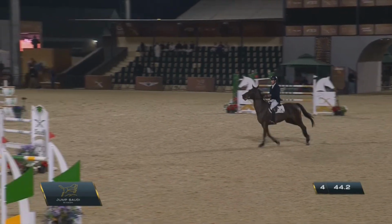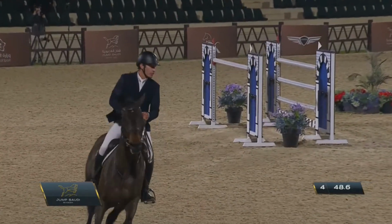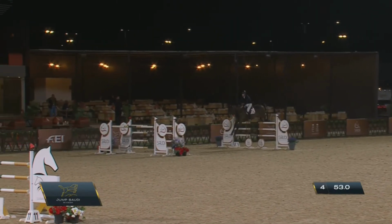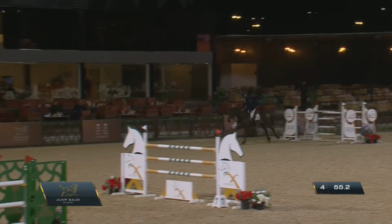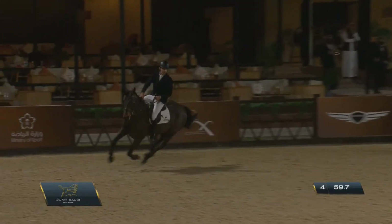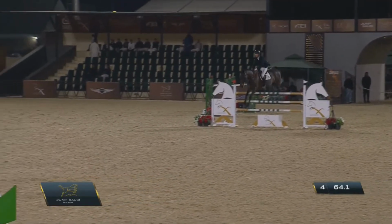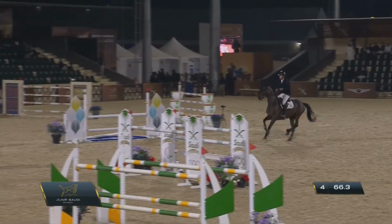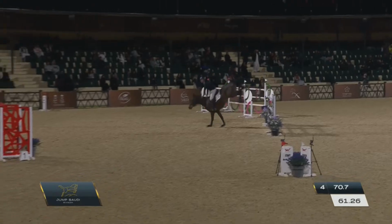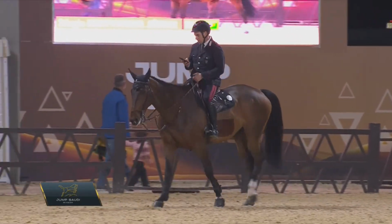Corino Blue and Sergio are actually third in the 2-star Grand Prix during the Global Champions playoffs as well. Actually a pair in pretty good form at the moment. We saw a good week for them here 7 days ago during 4-star week. So disappointing to see them have something of an unforced error there at the vertical going across the ring. You just see it in the background. Has to stretch a little bit and work hard for the last. 71.67 on the clock with the 4 faults.